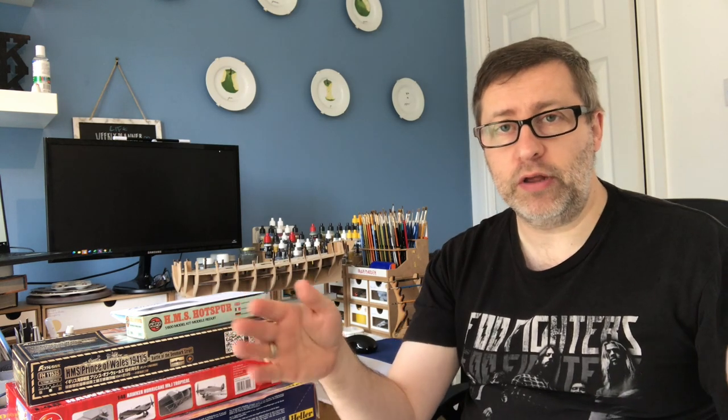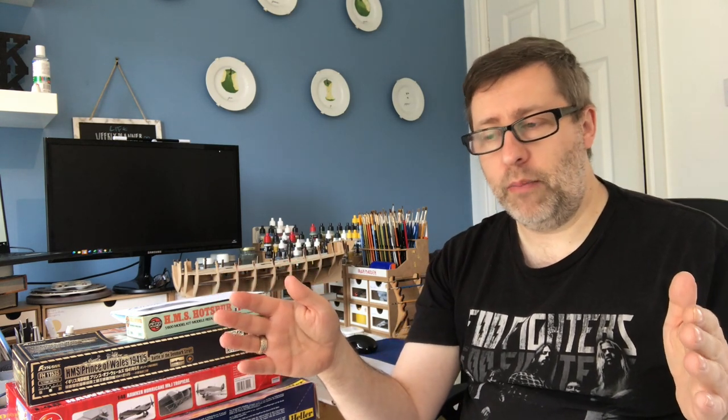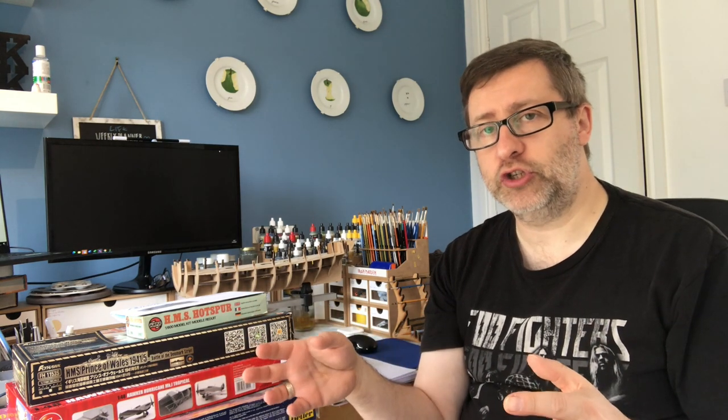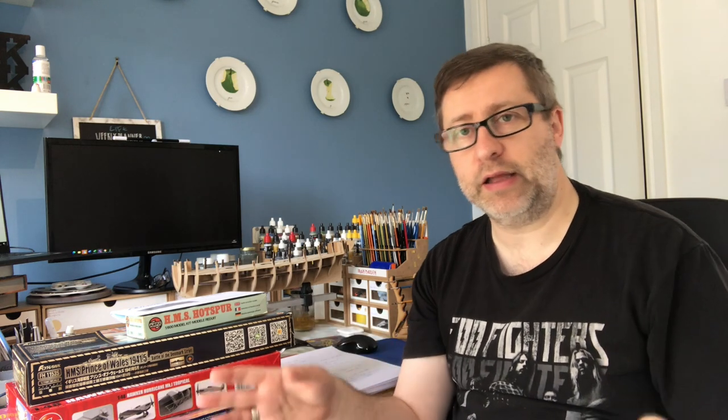So I have the luxury of a stash, which means I have the luxury of having more than one build on the go. So I tend to have one large project, and that's a slow build. And at the moment, that's my Arizona, and that's my slow build. And I sort of dip in and out of it. It's a big project. I don't want to rush it. And I do bits of it when I'm in the mood, when the kids aren't around, when I've got a day's holiday and I'm not planning to do anything, that's what I'll do.